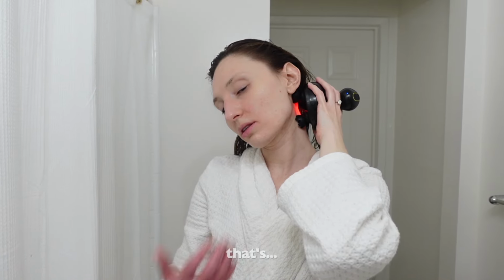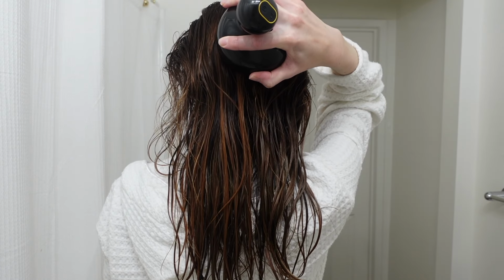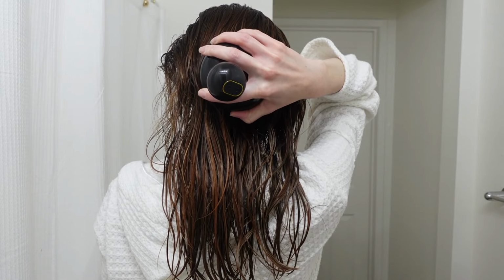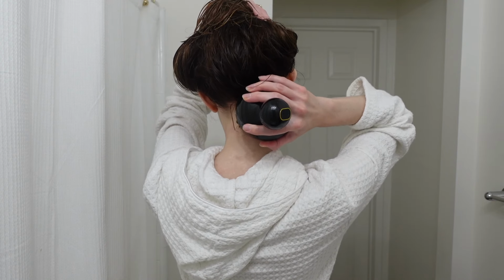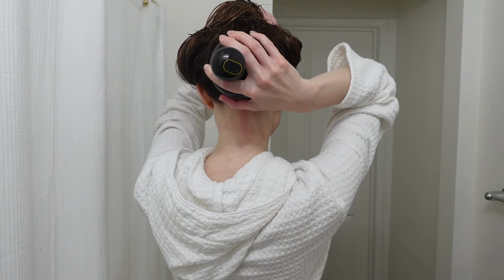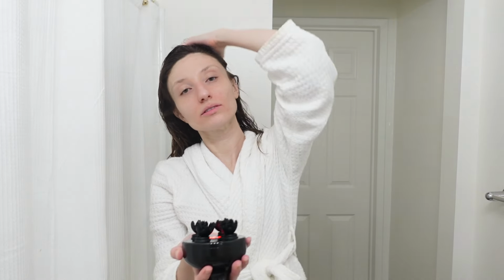Oh my gosh. That's an area. Oh my gosh. I feel like it's massaging out a knot. Okay, let's increase the speed. Oh my gosh. I am like falling asleep here. 11 out of 10, I recommend. This is awesome for that extra self-care that sometimes you just really need. Oh, I want to keep going.